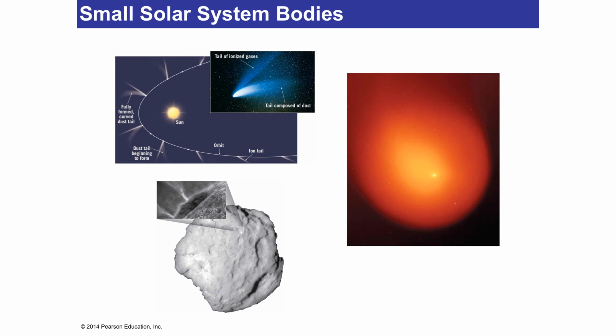The big fattish tail is going to be the dust and the ice that's vaporizing, mostly the stuff that's coming off of it that's leaving a trail behind the comet. And then you have a thin, very bright tail that's usually ionized gas, and it's always going to be exactly opposite the sun. So the skinny tail is always opposite the sun, and then the dust tail usually is lagging in one direction or another.